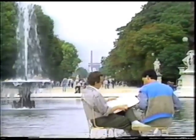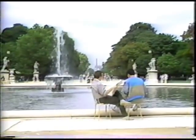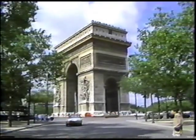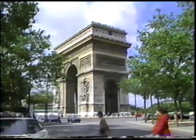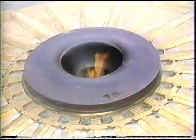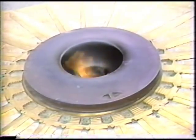The Arch of Triumph was ordered built by Napoleon as a memorial to his Grand Army and was completed in 1836. It actually exceeds in size the Arch of Constantine in Rome. On the faces of the arch are bas-reliefs commemorating the crowning of Napoleon as Emperor of France. Under the arch is the tomb of France's unknown soldier of the First World War.